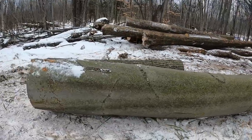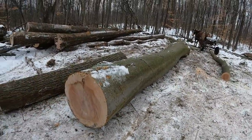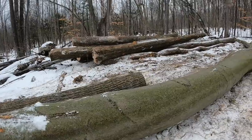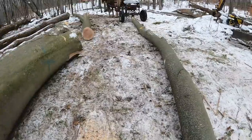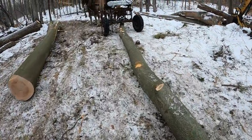I don't see how these animals can pull these things. You know, that's heavy. I've been putting in firewood, and these big chunks are just darn heavy. So I got a lot of respect for these animals. I guess he's got some firewood here. I don't think he's going to get too many saw logs out of that.